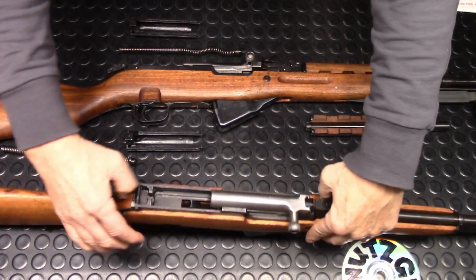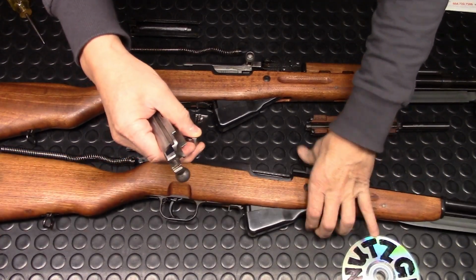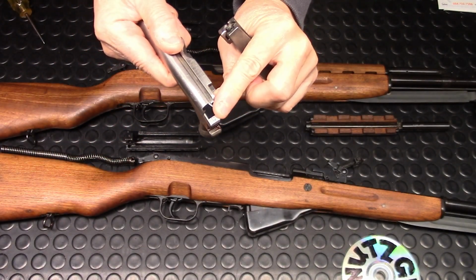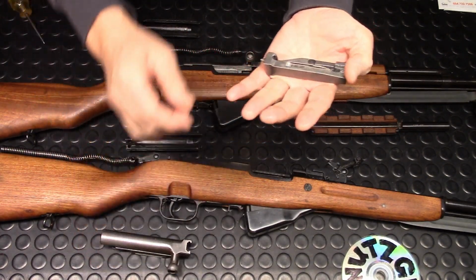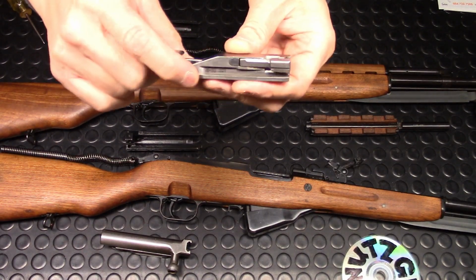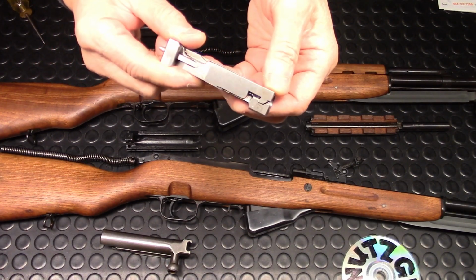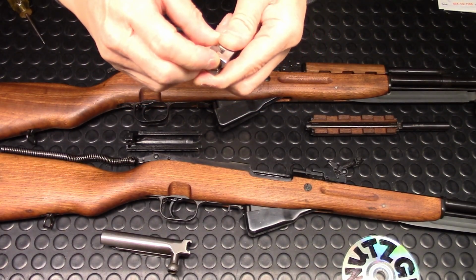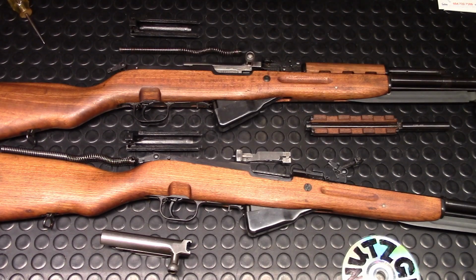Okay, now going to the carrier and the bolt. The carrier, as I already mentioned, has a stamped part number and a laser etched serial number on the left side. On the bolt, there is an etched part number on the right side and a serial number etched on the left side. No serial number on the extractor, not like the Chinese and the Russian. Okay, and this is the same thing.